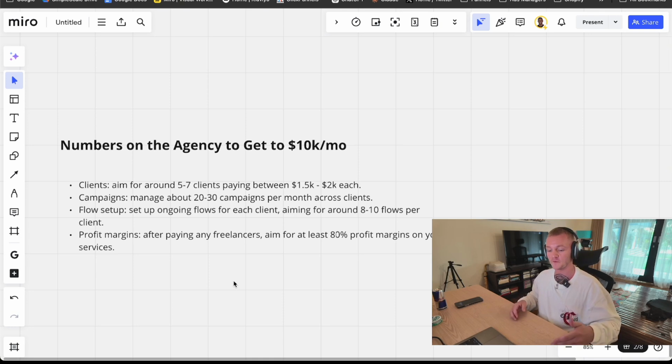All you need to do is focus on volume of outreach, and more importantly than that, the actual results that you get for your clients. You need to get obsessed with getting your clients good results, and that's how you retain them. Don't get into that churn and burn mode where people are constantly signing new clients, because it just doesn't work. You need to get 5 to 7 clients paying you 1.5 to 2K each. Then you will get to 10K a month profit with your agency. And it's as simple as that.